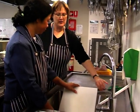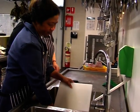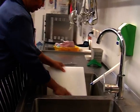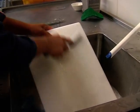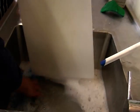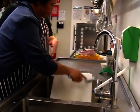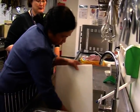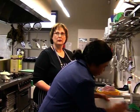Okay, Nettie, you're going to wash the board. You cut the cheese, so we need to make sure it's clean. So you need to use your brush and give it a good scrub front and back. So that we can put it away and be clean for the next time. That's great. And then she'll do the other side, because that's the side that's been sitting next to the bench and we don't know what bacteria has been there. Wow, that's fantastic. Won't be any bacteria left on that board.